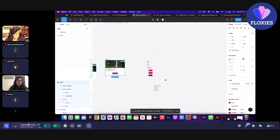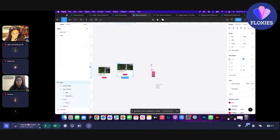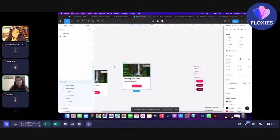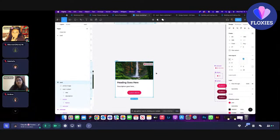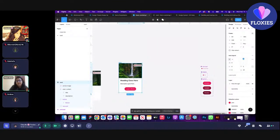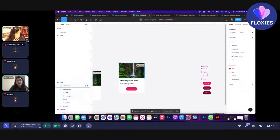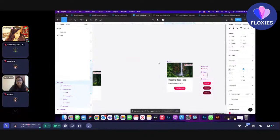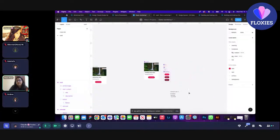So this is how you make every component, and it's also helpful for developers too. You guys don't have to recreate 10 things over and over again. And this is how I would make a card, and I'm going to publish this. All right.